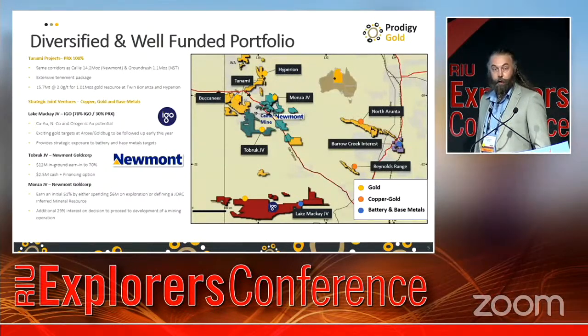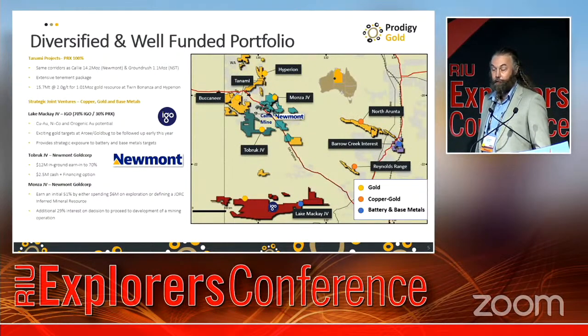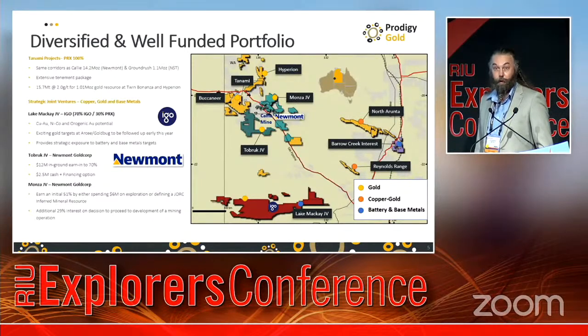Just a little bit of a geographical framework there. You can see IGO, major joint venture in the Lake Mackay region down to the south in red, and then Newmont, our joint ventures in green in the central areas there. So the Monza agreement, we just had our first joint venture meeting in late December with a significant amount of money that they're going to be putting into the exploration there.